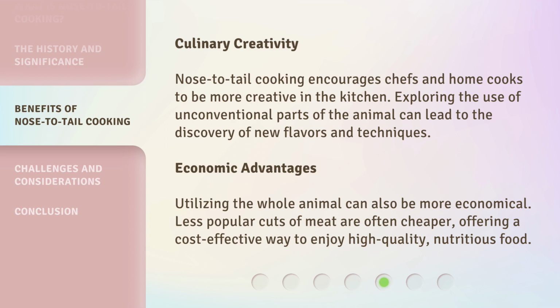Economic advantages. Utilizing the whole animal can also be more economical. Less popular cuts of meat are often cheaper, offering a cost-effective way to enjoy high-quality, nutritious food.